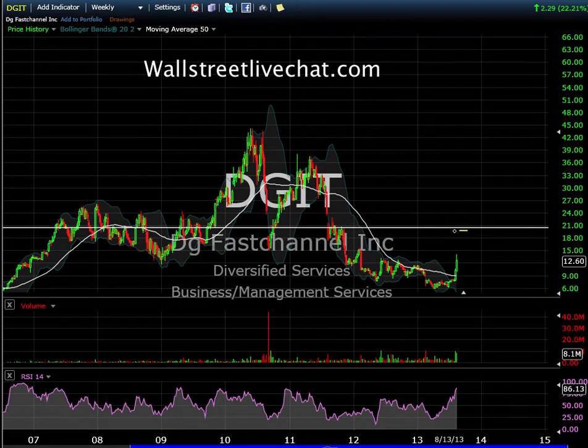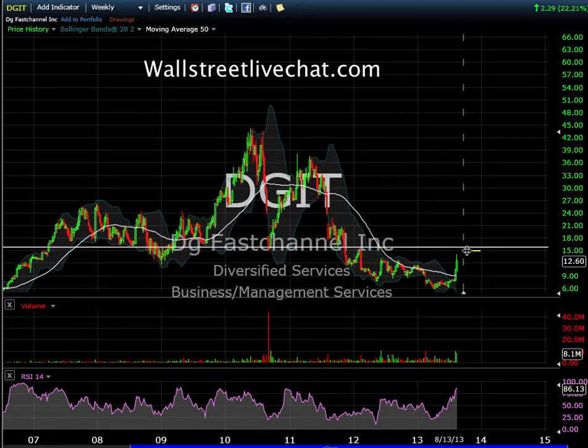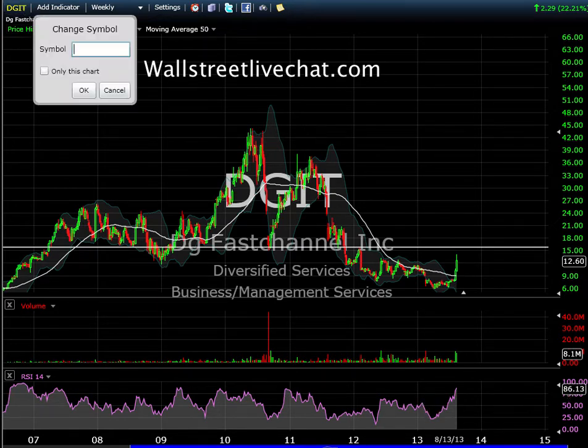Right in this area here, because you have a little bit of resistance. That might be the top for tomorrow. But if it breaks over that, look for it to come up to the 21 to 24 area. And that's on a weekly. Your RSI is at 86. It's getting very overbought, so you're going to need a pullback. Okay, so just keep an eye on that one.